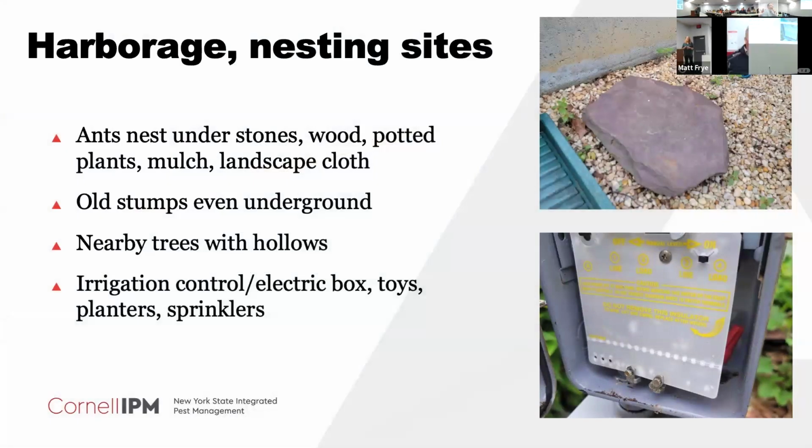Are we creating harborage and nesting sites around the foundation of a building? Ants will nest under stones, under wood, under and inside potted plants, mulch, and landscape cloth. They will also nest in old stumps underground. So if you've had a shrub that's too close to the foundation, and you've cut it to ground level, the root that's still there not only will attract termites, but it could become a harborage for ants. And nearby trees with hollows, as I mentioned before, how would we know? We want to see those trailing ants.